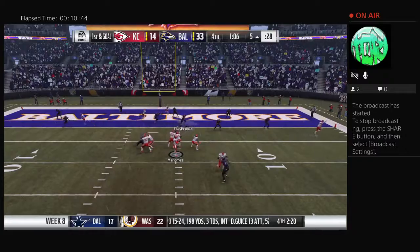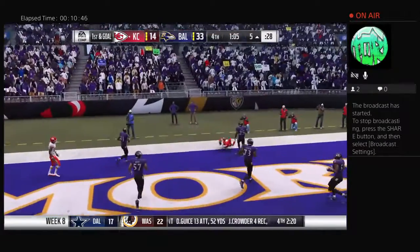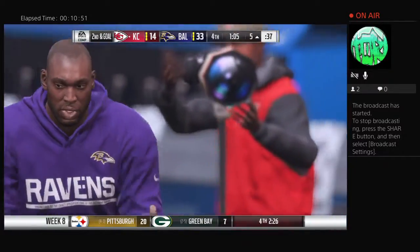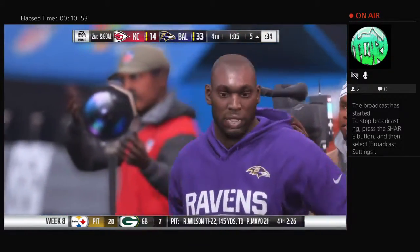Now Mahomes. And this is going to be caught. No, they say it's incomplete. He was trying to get it to Tyreek Hill that time. And that'll bring up 2nd down.